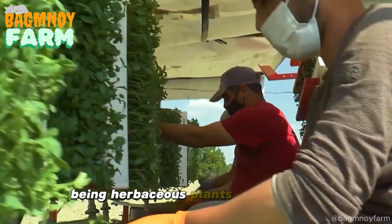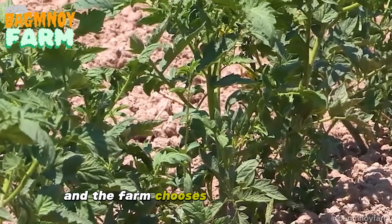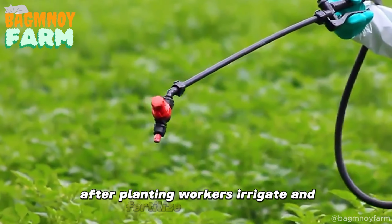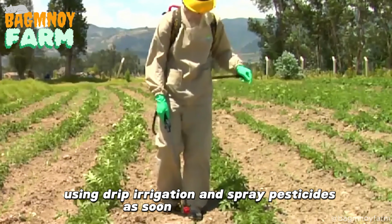Being herbaceous plants, tomatoes can be either annual or perennial, and the farm chooses varieties based on their use. After planting, workers irrigate and fertilize the seedlings using drip irrigation and spray pesticides as soon as pests appear.